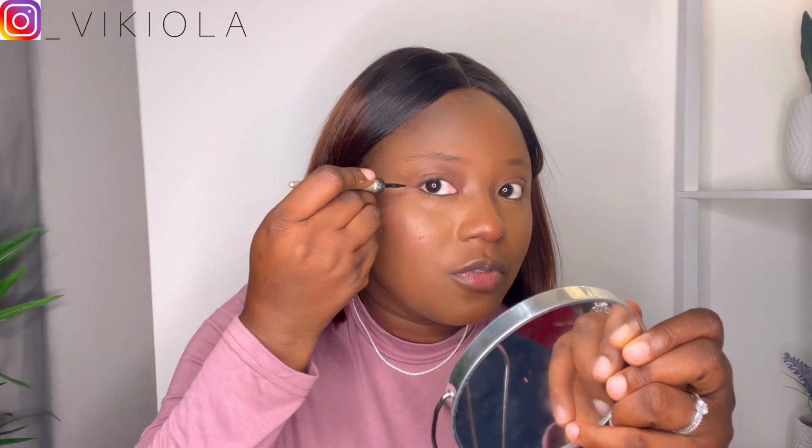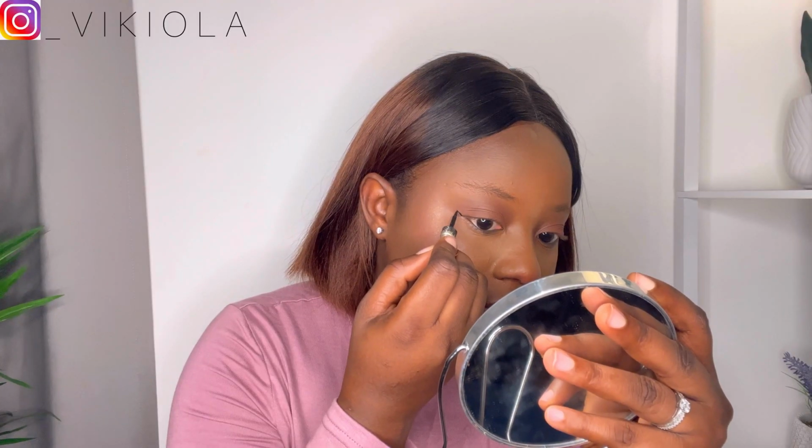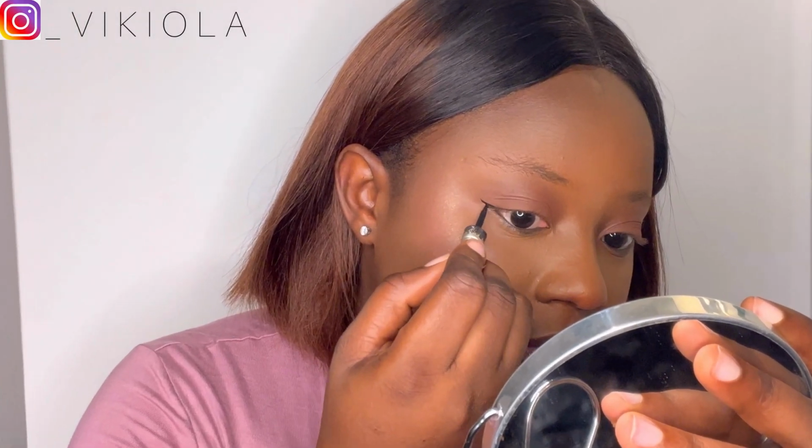Sometimes I skip this step and sometimes I don't, but if you do not have hand control, you can skip this step, to be honest, and probably move to doing your mascara. So you start from here. I've made a really tiny sharp line. Yeah, this is what we have.